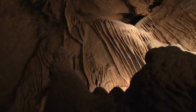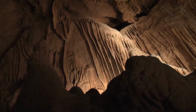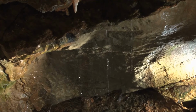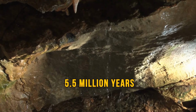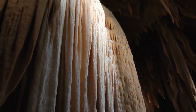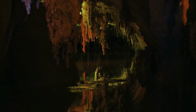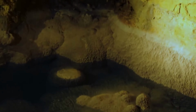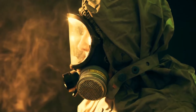Let me take you to a place that seems to be out of this world. Life inside this cave has been isolated from the outside world for about 5.5 million years, and it does show. See for yourself. Due to such a long isolation, the conditions inside the Mobile Cave are like nowhere else on our planet. A unique ecosystem is flourishing there, even though there is a severe lack of sunlight inside the cave, and the air is toxic.